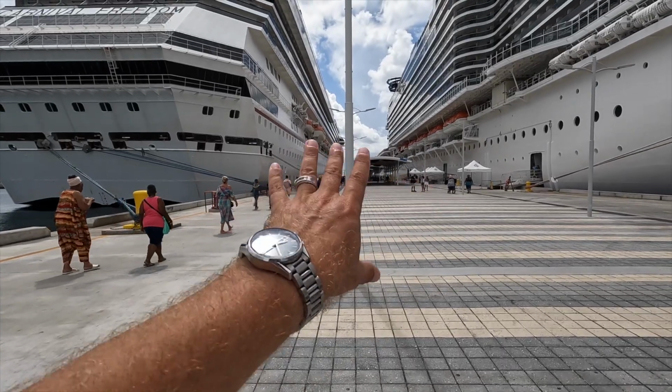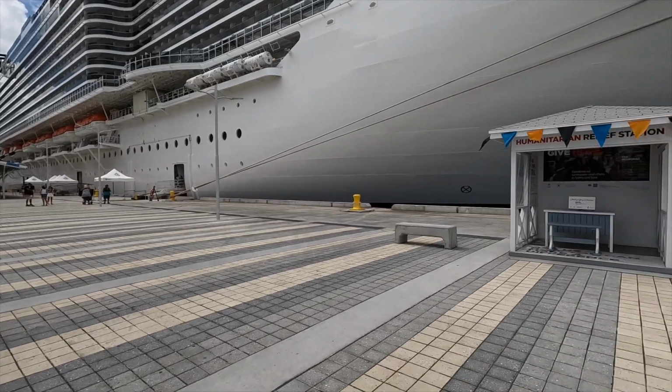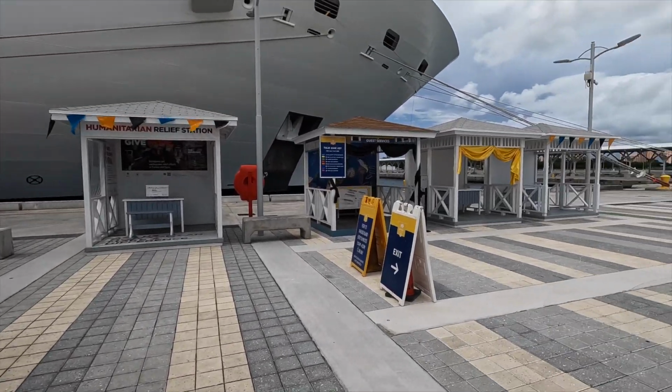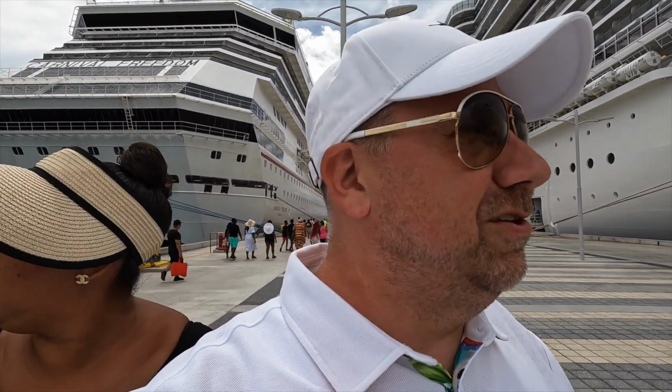They have a new overhang there for you to wait for shore excursions. These booths look pretty new. This is all new. This is blocked off; it wasn't blocked off before. It looks like the booth that had all the stickers on it is gone.